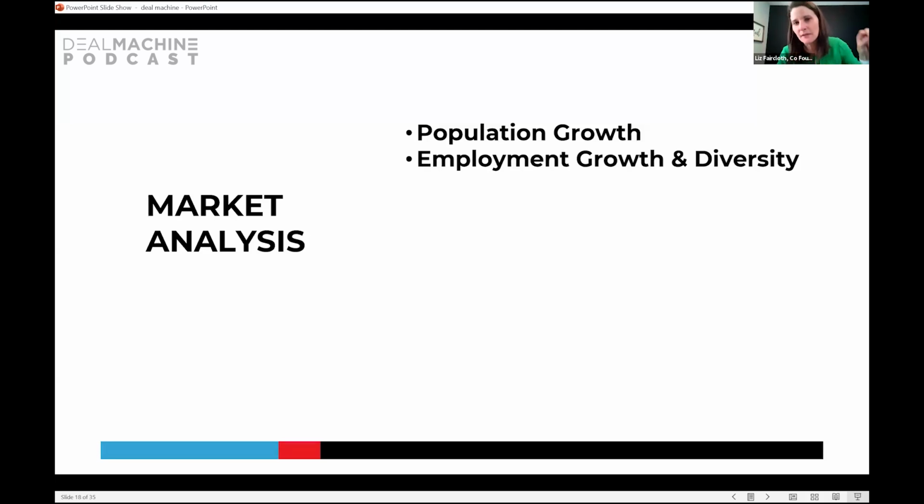I'm a big fan of employment growth and diversity. I always get very, very worried if I see a market that's really reliant on one industry or one type of focus. I like to see private, I like to see public, the entrepreneurial startups and the hospitals. When you can see those types of different industries coexisting, there's diversity. So if you have a building and one of those industries goes down or closes, the market won't necessarily be affected.